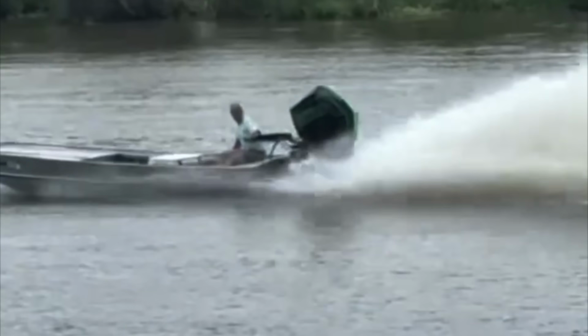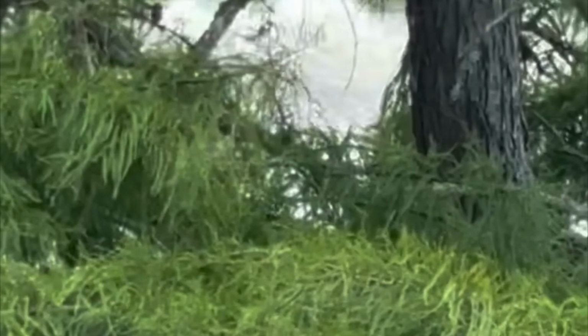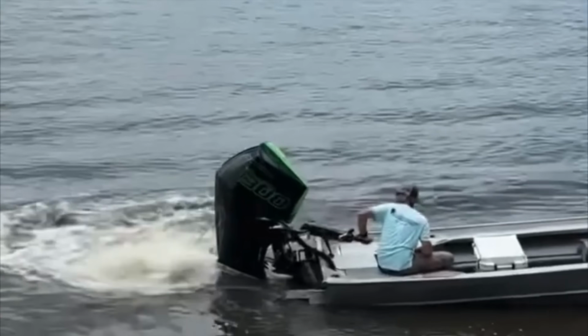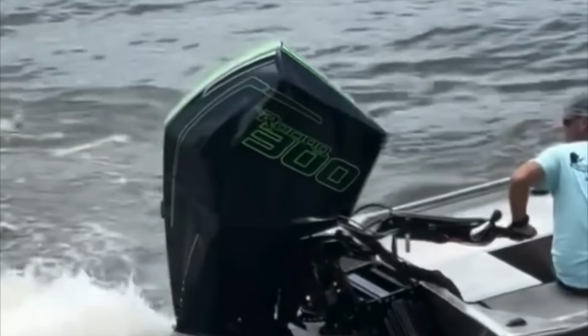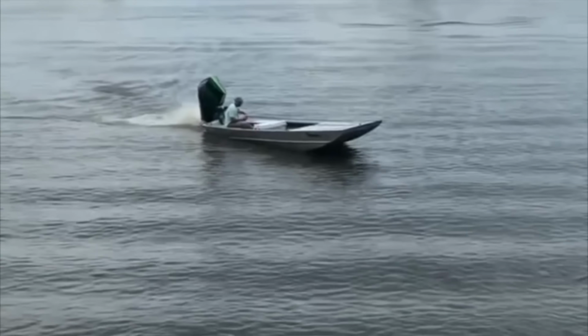Yet somehow, our guys found a way to slap a Merc 300 on the back of this boat and appears to be able to get it up to speed somehow without the thing flipping over, without the transom going underwater, which is just wild. But I'm wondering if he's got weight up in the front of the boat as well, trying to keep it down.